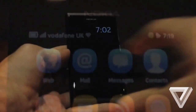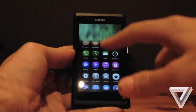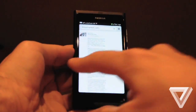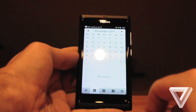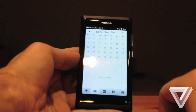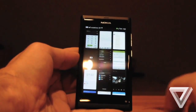The Harmattan UI is unique in a couple of ways. Firstly, it unlocks with a double tap, or you wake the lock screen with a double tap. Then you have this swiping gesture, which you can see here. If you swipe only halfway up, you get this 4-icon launchpad, which is available when you're inside an application or from the lock screen.